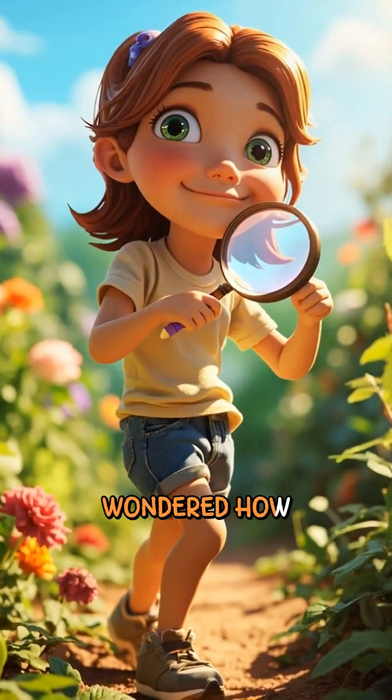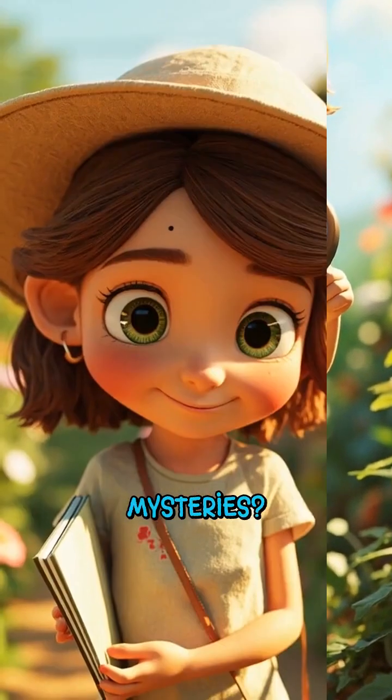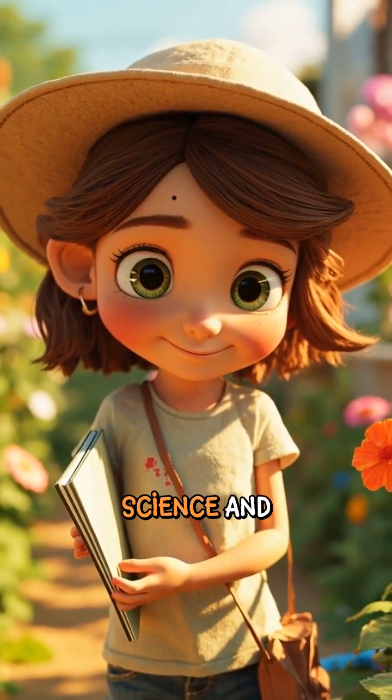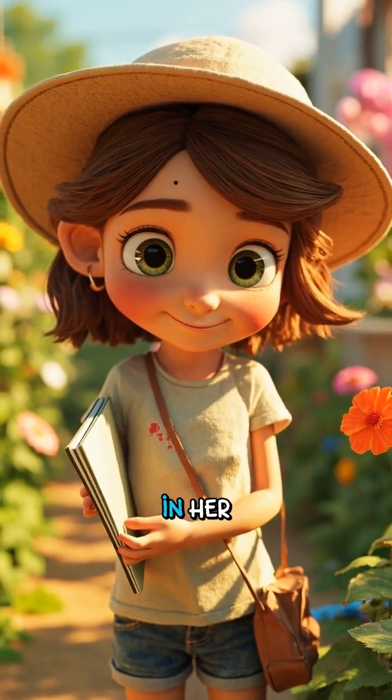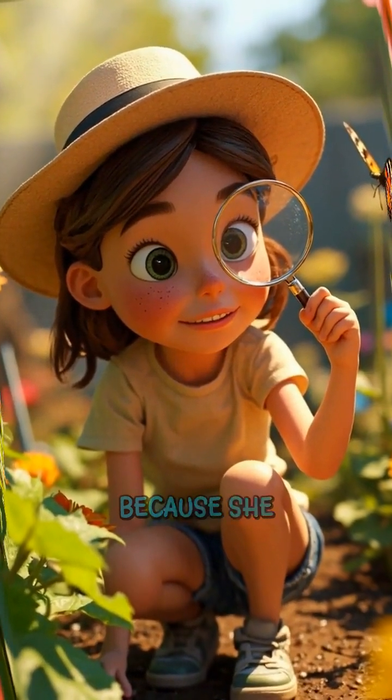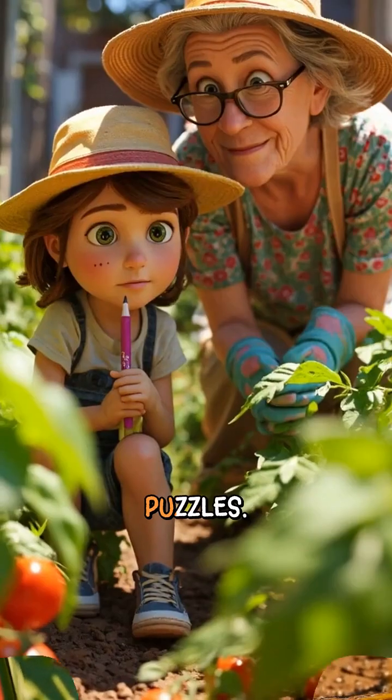Have you ever wondered how plants can help solve mysteries? Meet Luna, a curious 9-year-old girl who loves science and has the most amazing garden in her backyard. She calls herself the plant detective because she uses her garden to solve neighborhood puzzles.